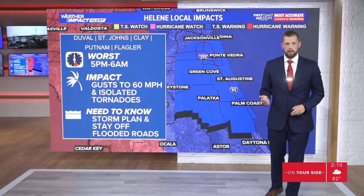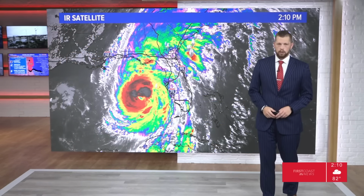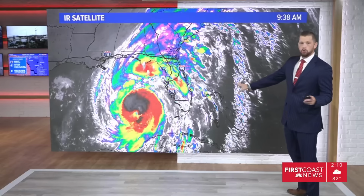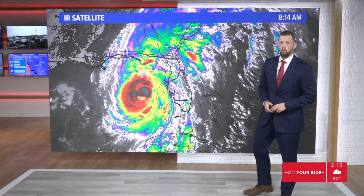Water spouts will certainly be a concern, and if they move onshore, although they may be brief, we still certainly will have a threat of tornadoes here throughout the remainder of this evening. So one last look at what Category 2 Hurricane Helene currently looks like. We're going to have much more for you on First Coast News this evening and on First Coast News Plus. But until then, I'm meteorologist Ross Mumal, First Coast News on your side.